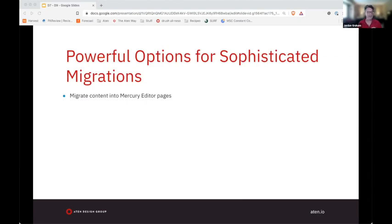That was one of the things that people used to say about Drupal, is that the content editing experience is not as good. And now I'd say it's leading edge. And if I'm migrating my site into Drupal 9, I want to build Mercury Editor pages so that my team, when they need to go and make content updates, everything is right there where they expect it to be. So it's not just migrating our content at that point, it's building pages within the Mercury Editor ecosystem.